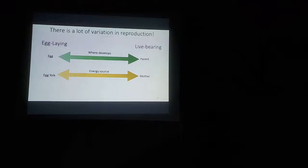We can also think about the ways in which it receives its energy. It can receive its energy from yolk deposited in the egg, but it can also get it from many other places. Like yolk secreted from the mother, unfertilized eggs that are in the uterus, embryos that are in the uterus, or maternal blood, like we just discussed.